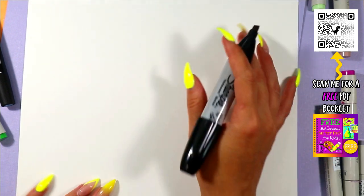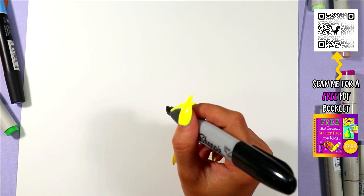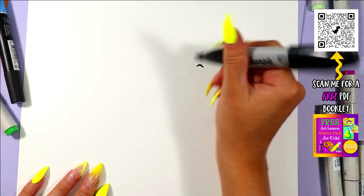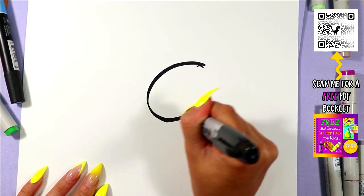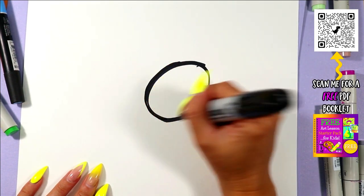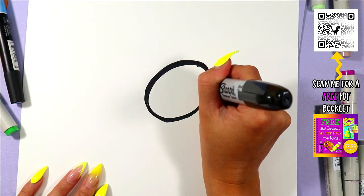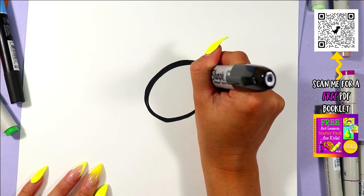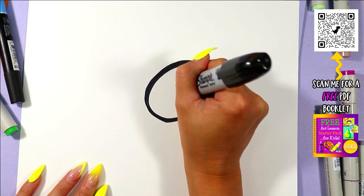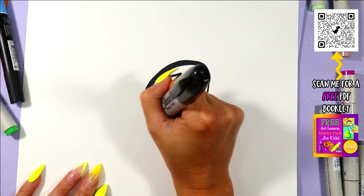Anyway, let's draw a fish. June drawing bonanza, 30 days of drawing. This is again day 11. We're doing a fish. Draw a giant circle for an eye, on the right side of the paper. Draw one more circle inside that circle and add some zigzag lines going out.